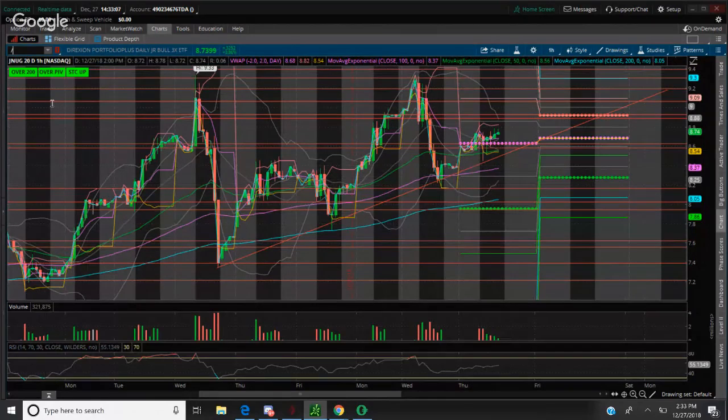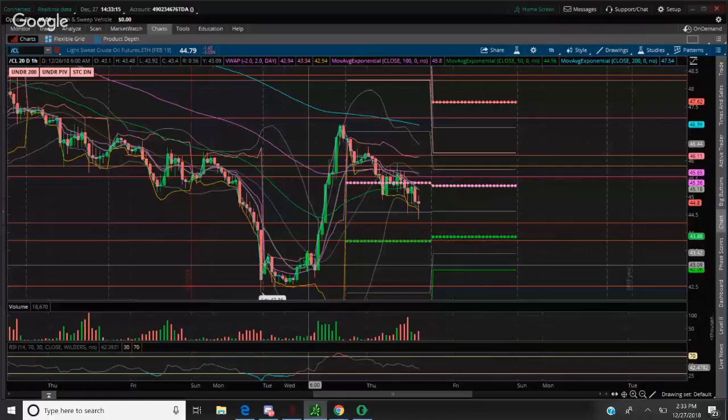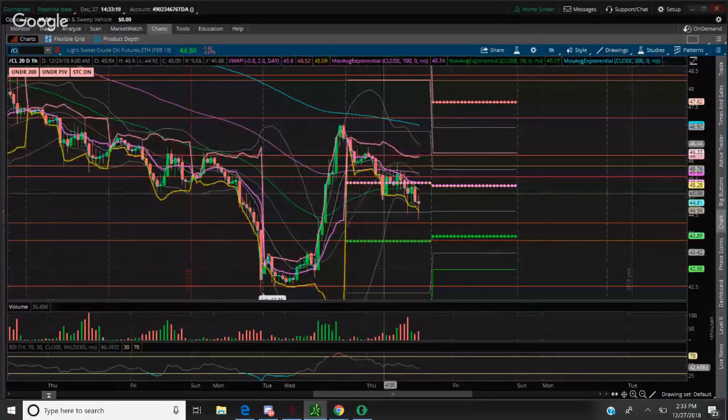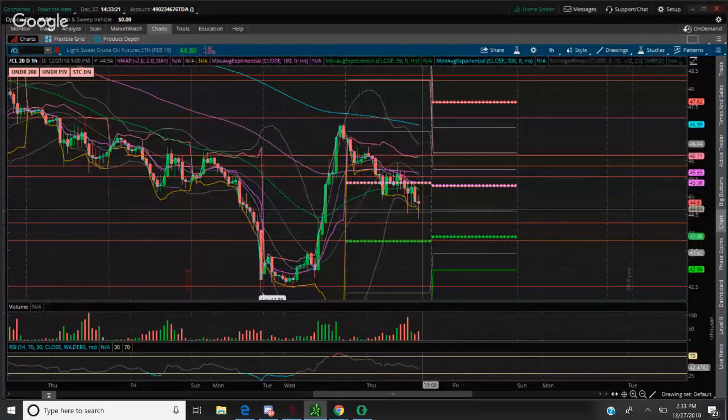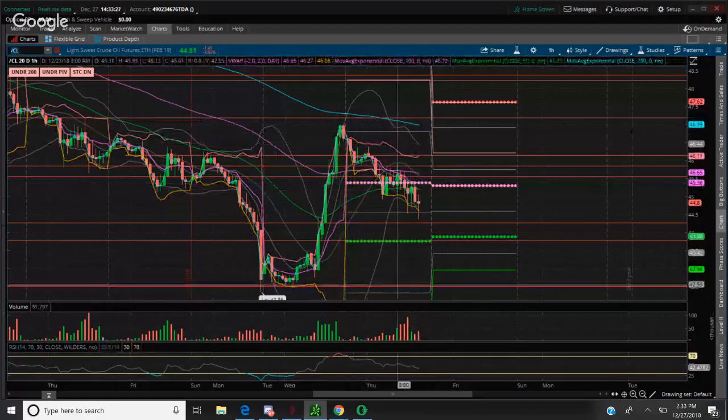So let's look at the last one, crude oil. This one was kind of a bummer, but I am hedging with DWT right now. I did enter DWT this morning when I woke up and I'm in the money now, but I still am in UWT as well, and I did average down. So that was kind of a bummer to wake up and be down on this.